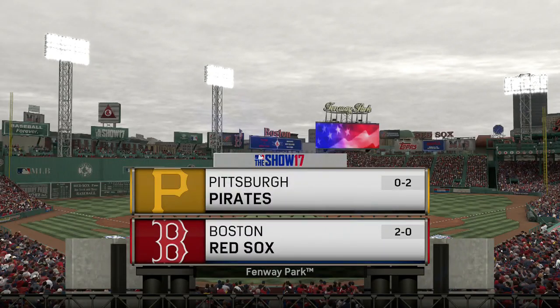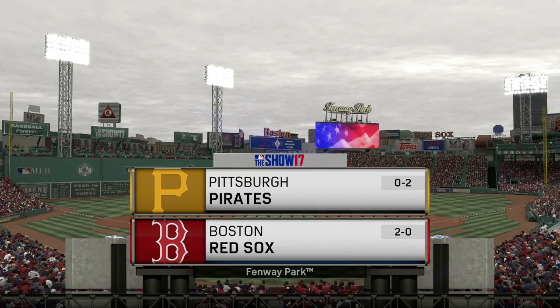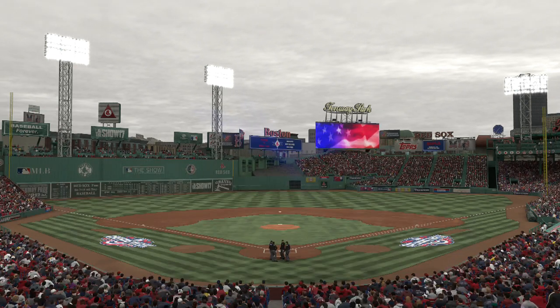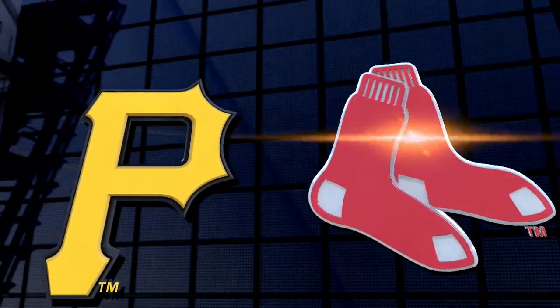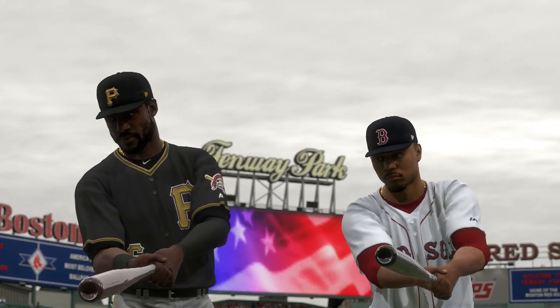Than a century old, but still one of the best around, as you get a great look at Fenway Park here in Boston. Game number 3 of this new season between the Pittsburgh Pirates and the Boston Red Sox. Red Sox baseball is next.